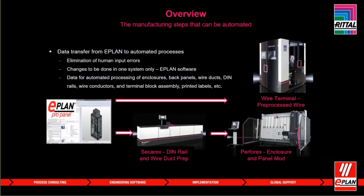So the technology that we are going to be concentrating on today is the piece of equipment that we see here, showing how the EPLAN platform can drive data directly out to these machines. The advantages are eliminating human input errors, with changes being done in one system only. So it's not difficult to keep track of revisions and engineering change orders out on the floor. Data for automation of processing enclosures, back panels, wire ducts, DIN rails, wire conductors, and terminal block assemblies, even right down to the printed labels for device IDs and things like that.